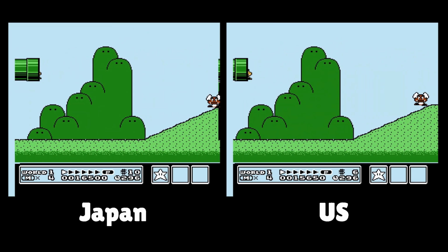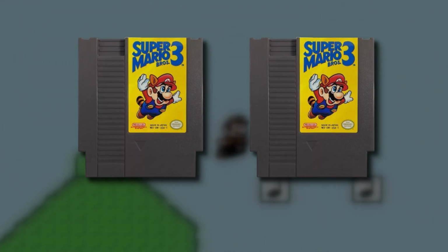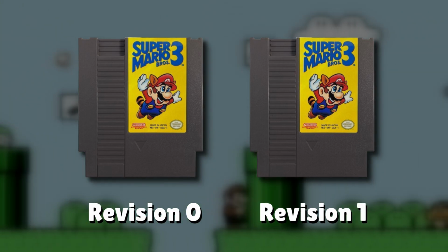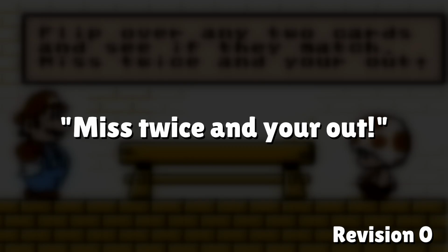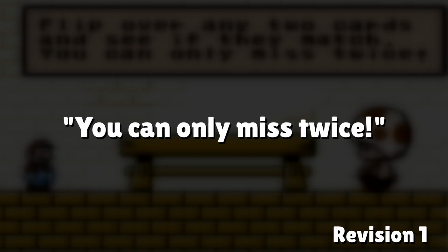Most of us probably already know about these changes, but there's actually one more version of Super Mario Bros. 3 that isn't talked about. The US received 2 revisions. Sadly, the only changes they made are to the text. In the bonus level, the original version says miss twice and you're out, but uses the wrong you're. Revision 1 changes the text to you can only miss twice, which doesn't have any grammar errors.